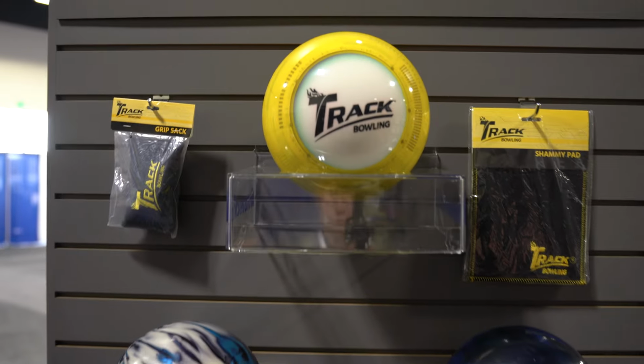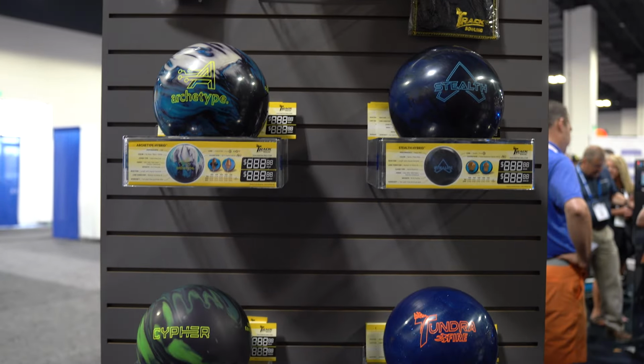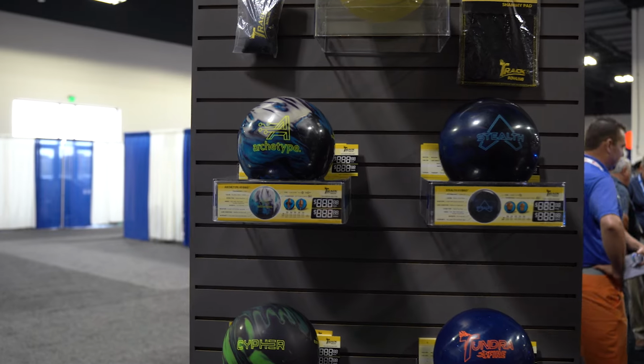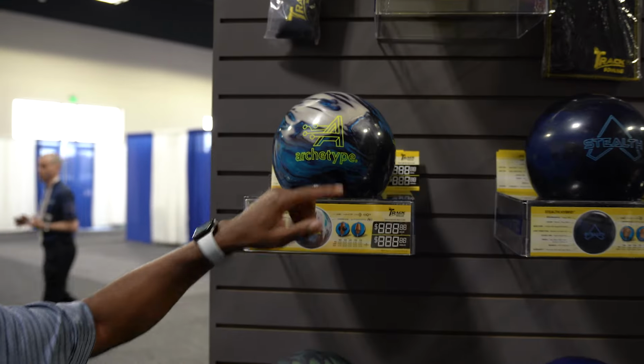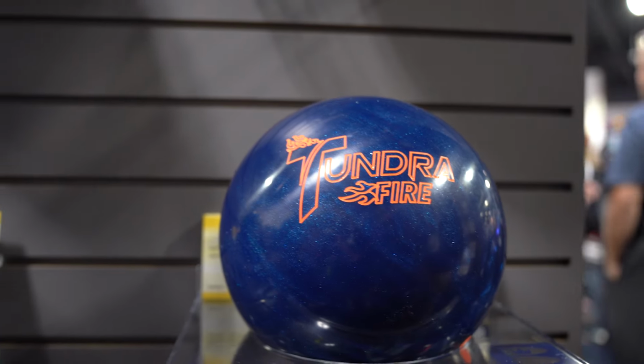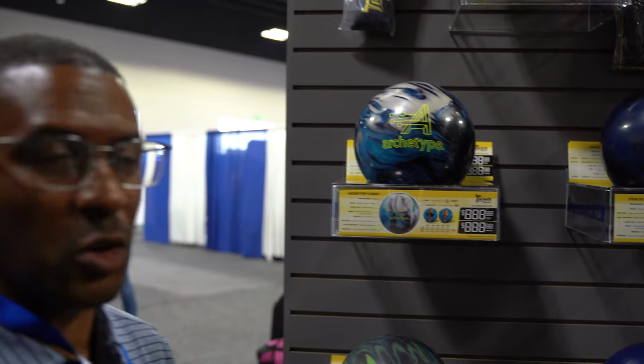So Track. If you had a bag full of Track bowling balls, I would argue that you had the most competitive product out there. I don't think a Track ball really misses when it comes to performance. It's been really, really good from the top down, between the Archetypes, even back to the Proofs and some of those things. The Theorem was really popular as well. It went over really well. It snuck in under the radar, and then everybody found it, and it turned into a really good ball. A lot of the pros found that one as well.